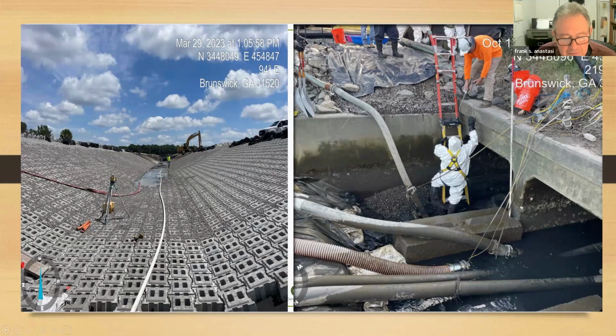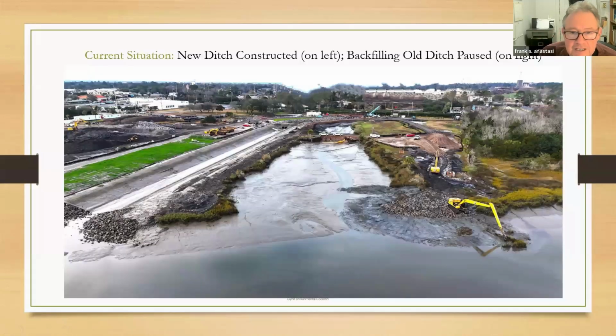In January of 2024, they stopped backfilling this area. Here's the old creek on the right and the new ditch on the left. I mean, the old ditch on the right. So this shows what was going on at the very end of 2023.